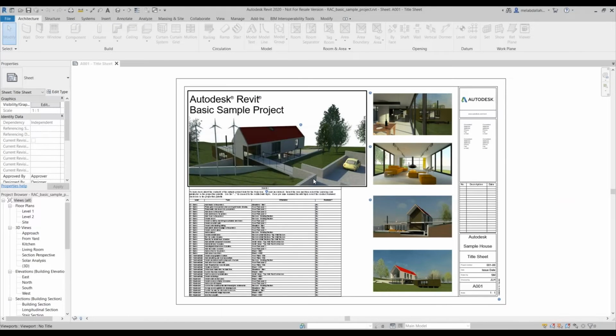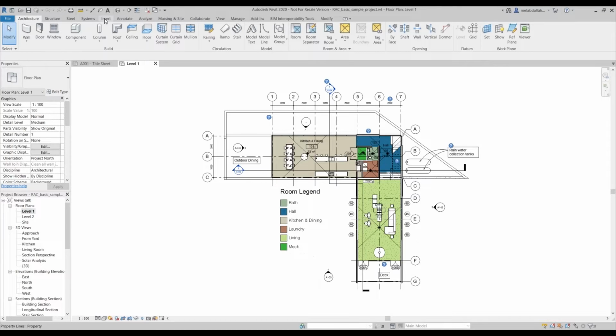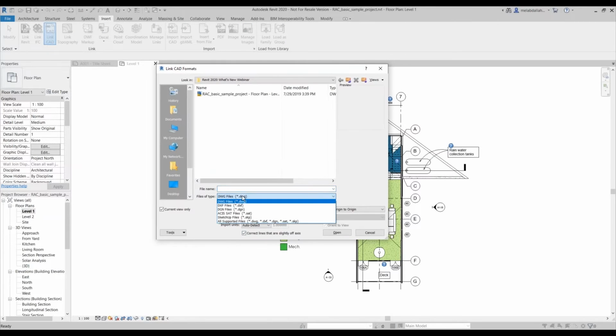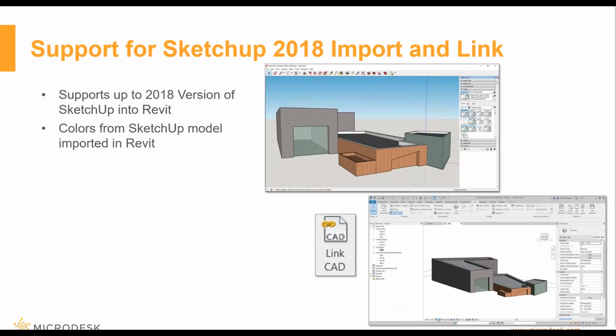Okay, let's go back a bit. So what I was referencing for SketchUp is that you can go to the Insert tab and click on Link CAD and change the file type here to SketchUp and link a SketchUp file. Now I don't have a SketchUp file ready, but this is the same workflow that was previously. All what Autodesk did is they enhanced the material and colors with it.